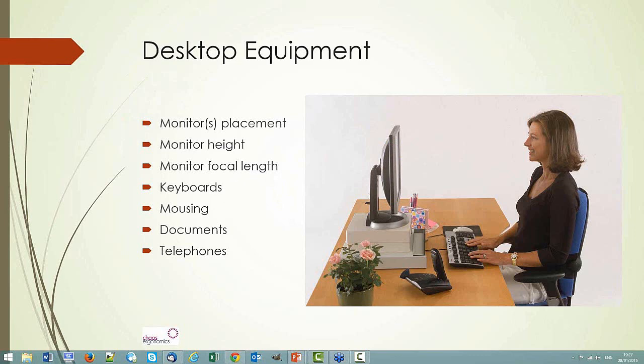Keyboards, we need to advise everybody how to use them and how to position them, the same with mice. What muscles should we use to drive the mice? Should it be shoulder muscles? Should it be wrist? It's shoulder, of course.